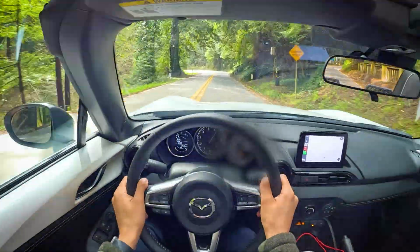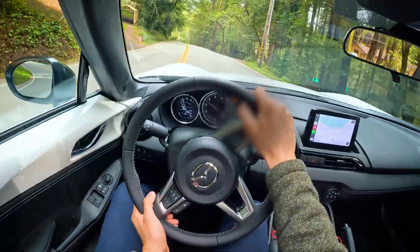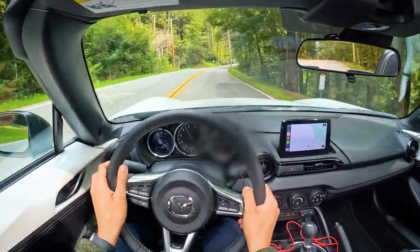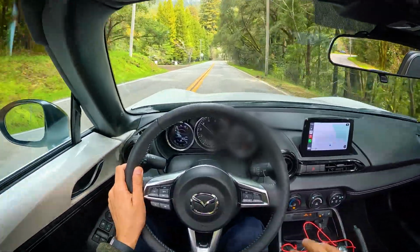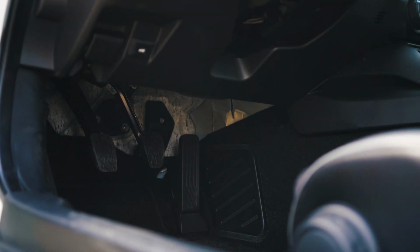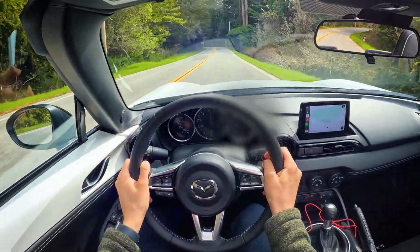In fact, all of the inputs in this ND2 feel pretty dialed in. I mean, it's a lightweight car. We're weighing in at 2,341 pounds, and the inputs are aligned with that. You have a pretty light steering rack. The transmission doesn't take too much effort to slot into gear. Same with the pedals, the clutch, brake, and throttle. It's all very intentionally dialed in and well balanced.